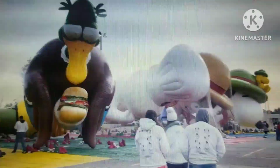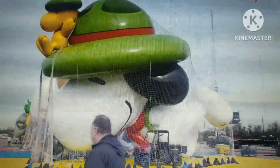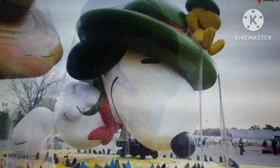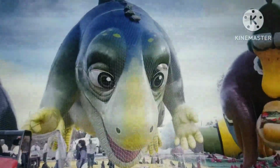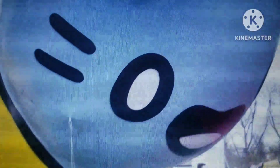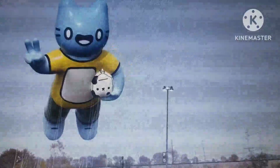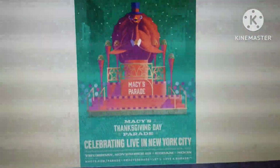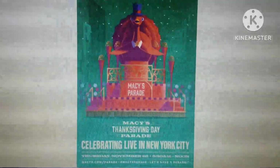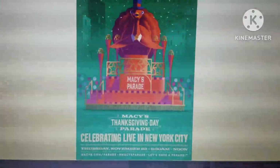A brand new Snoopy balloon, a brand new Pillsbury Doughboy balloon, and a brand new Kung Fu Panda balloon, and four brand new characters that will be making their debut. Monkey D. Luffy from One Piece. Leo the Lizard will be promoting his movie. Uncle Dan from Migration. And a special balloon called Blue Cat and Chugs will be flying in the streets of New York City. As this year marks the parade's 97th annual. Well, technically 99, but we're going through how many parades there have been.